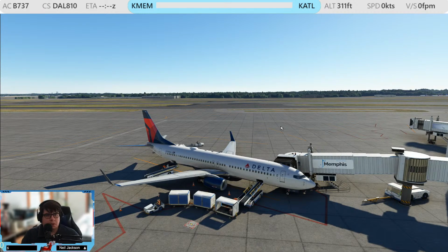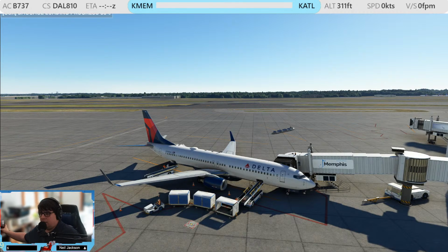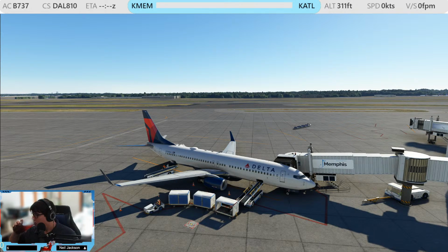We'll let them finish loading up, and really we're set to go. We got the APU going, fuel's loaded, people are getting on board still. Looks like he's loading the last of the luggage. We'll get out of here into Atlanta. Weather looks to be good. We have no issues taking off here today.